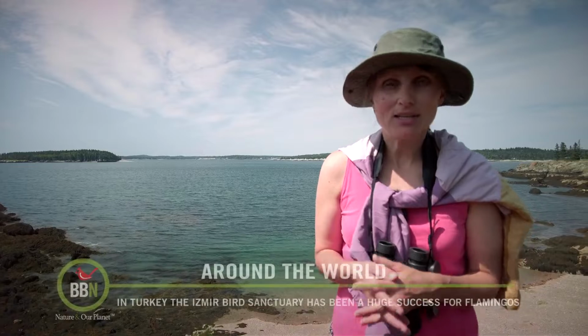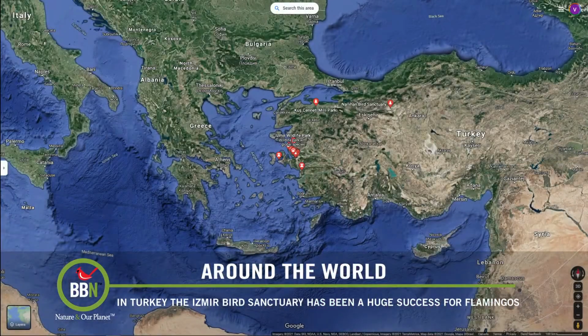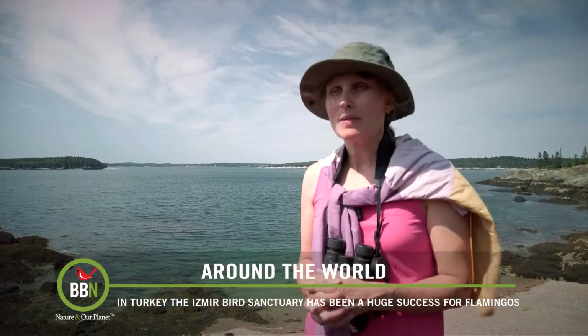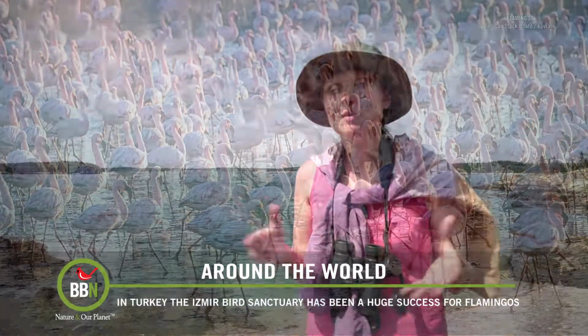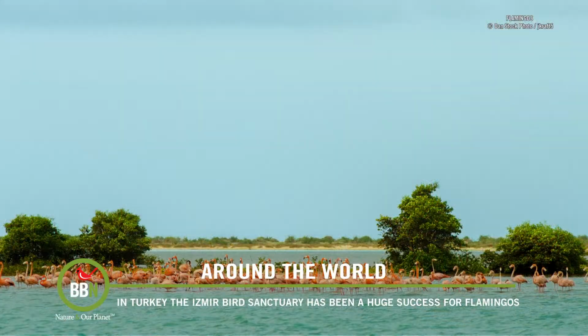In the Gediz Delta in Turkey, two sandy islands played a vital role in hatching flamingos until, unfortunately, those islands started to erode and disappeared. In 2012, the Turkish government, alongside other conservation groups, decided to rebuild the islands. Well, they actually rebuilt one big sandy island. They removed all the hard objects and no humans are allowed on that island.